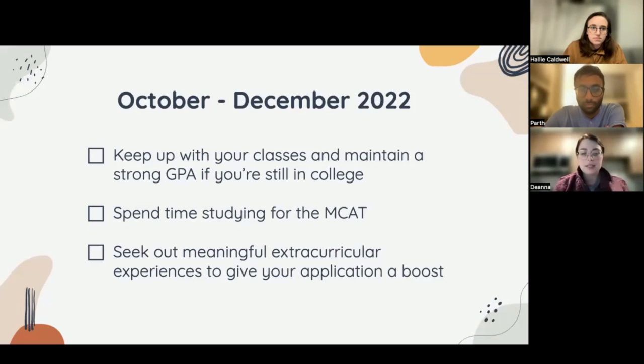Ideally, you take the test in December, January of this year. That way, if you've started studying in October or sometime in the fall semester, then you can be as prepared as possible for that December test, but also give yourself opportunities to retake the test later in the spring if that's necessary for you. Also, during this time, you should be really looking into the extracurricular experiences that will really boost your application.